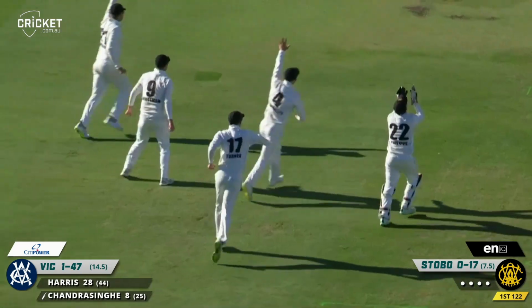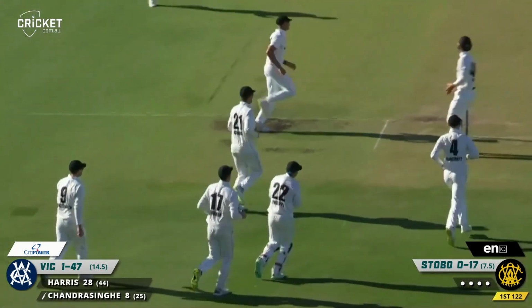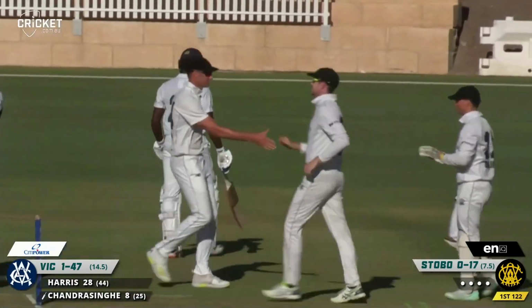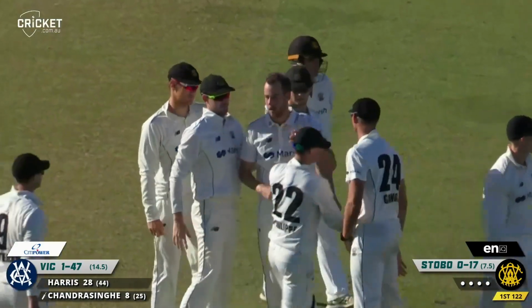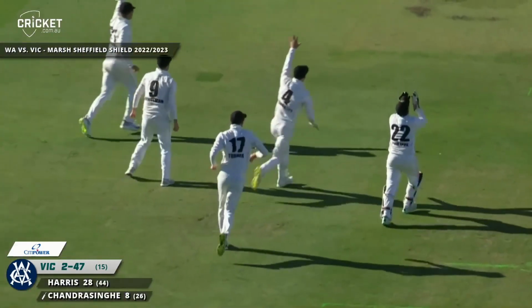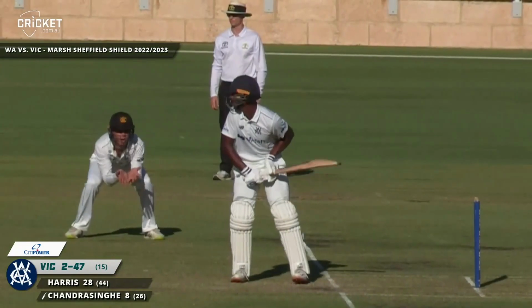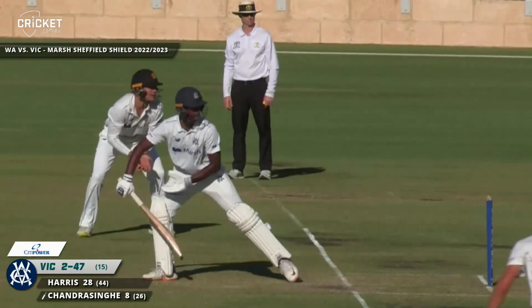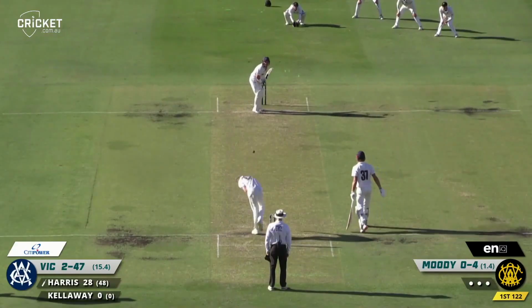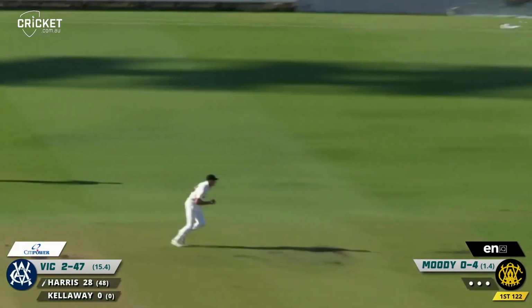This one always an appeal for catch behind. He's out. He's got the nick. Charlie Stobo finally getting the breakthrough. And Ashley Chandrasinghe is on his way. Simplest of catches through to Josh Philippi. And well deserved, because he really had been working over a long time, just missing out. So fantastic bit of bowling.